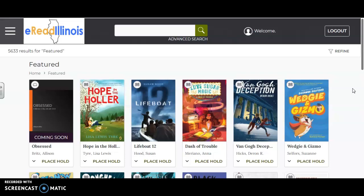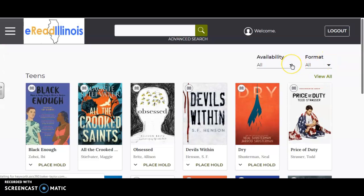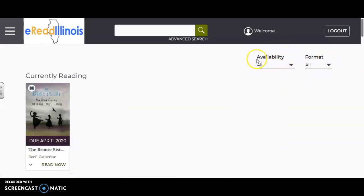One of the things I'm noticing as I look at this list is many of these say place hold, place hold, place hold. That means somebody else is already reading the book. So if I am just browsing, I might want to choose books that I know are actually here. There's no sense in browsing books that are not available to me. So one of the first things I might want to do is come up here to the right hand side and click Available Now.